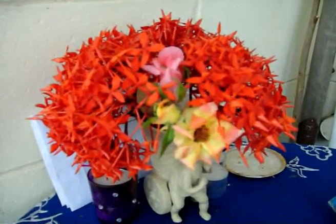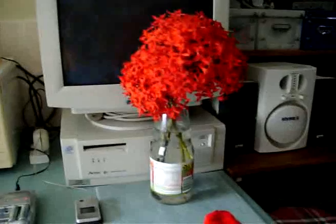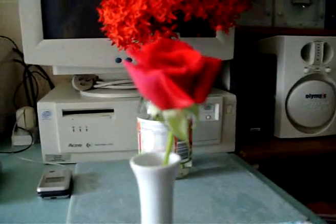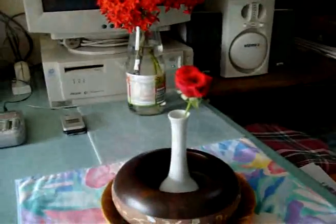Stephanie's up out of bed now. It's 1 o'clock and she just got out of bed about half an hour ago. And here, Pa, here's a nice little red rose. Have a look at it. What do you know? It's only a little one, but there. Looks all right in there.